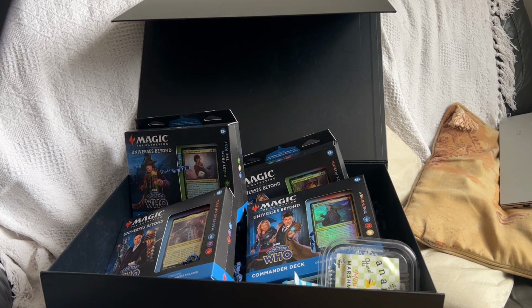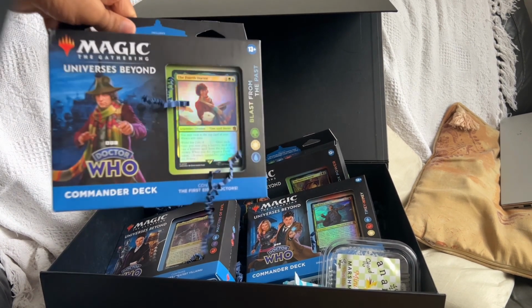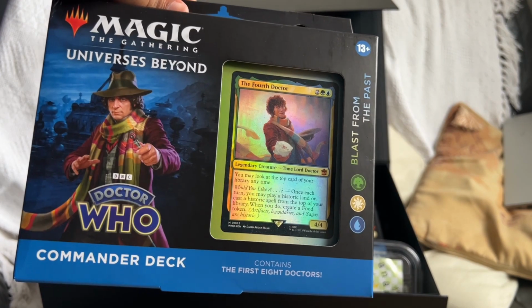Well, as you can see, we've got the four current decks of the Universes Beyond Doctor Who Magic the Gathering Commander decks. So one by one, let's have a look. So we've got, if you excuse the confetti, the Commander deck, Blast from the Past.